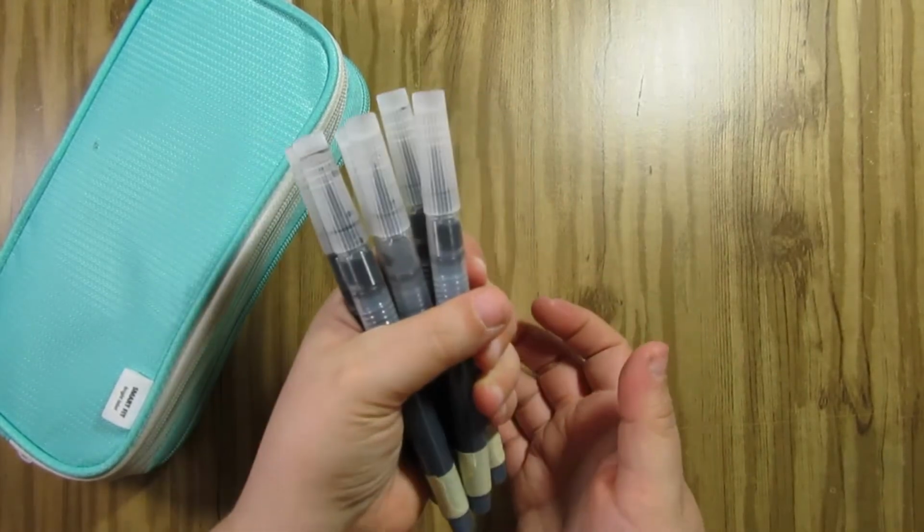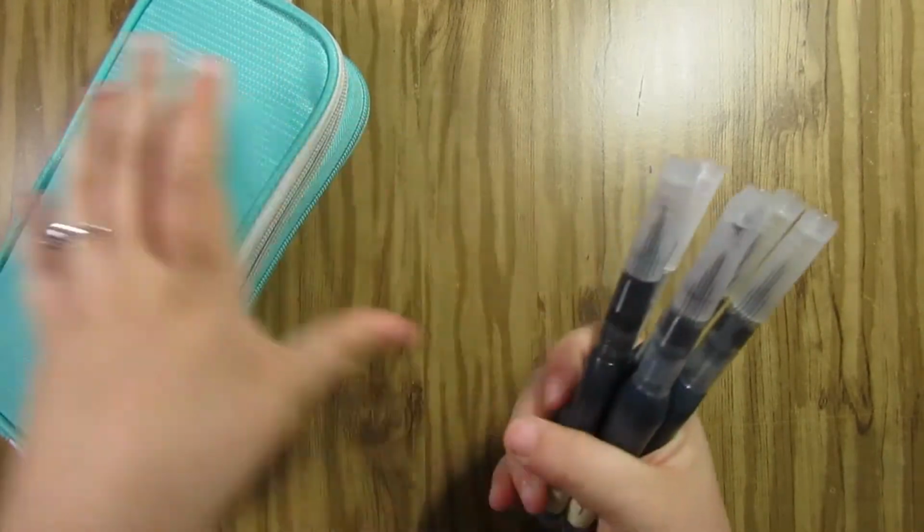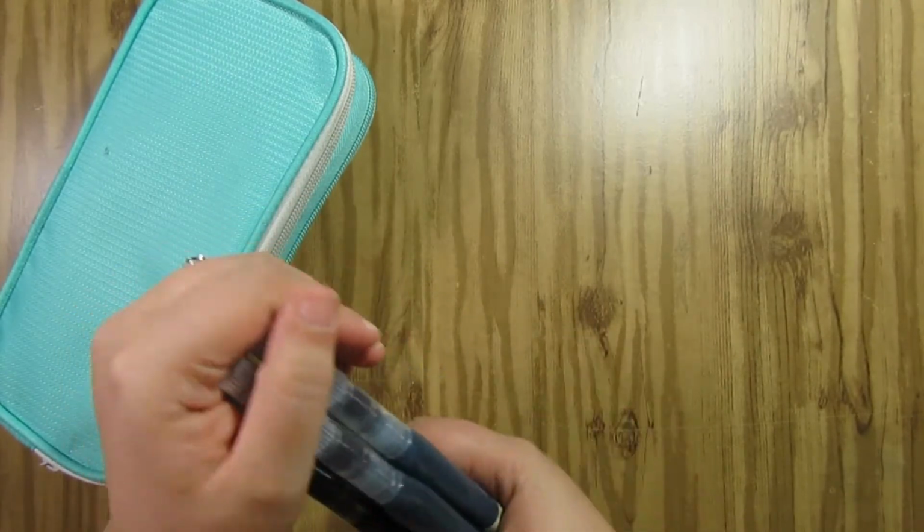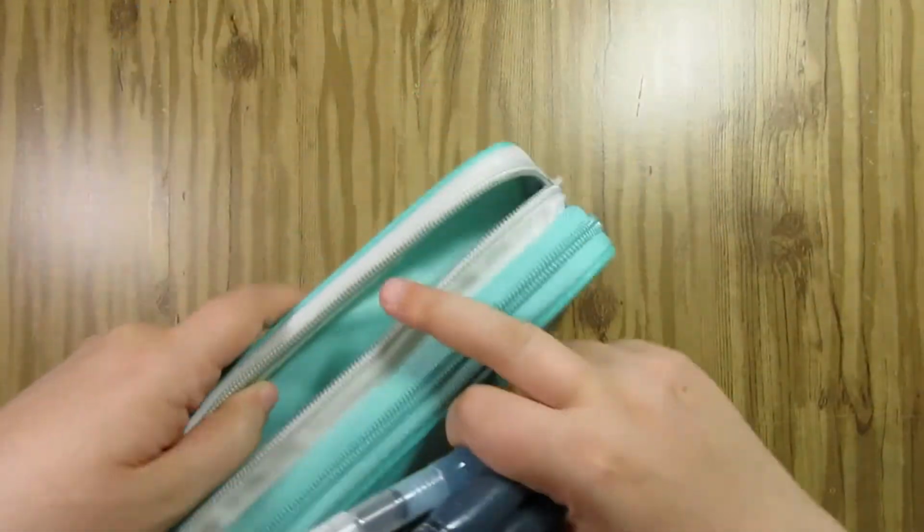I already know it works because I like to take my sketchbook and my pencil case whenever I go to the drag show every month to watch my fiance perform, and sometimes I like to doodle, and I've done this before. It works very well.